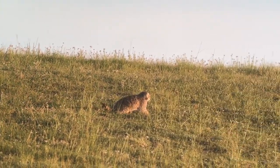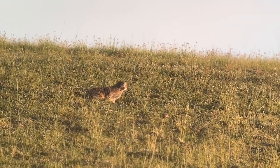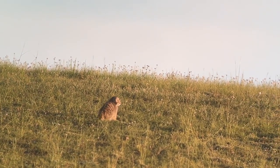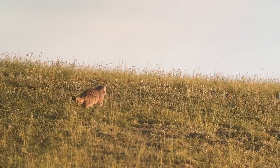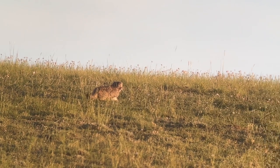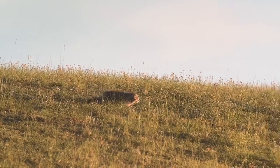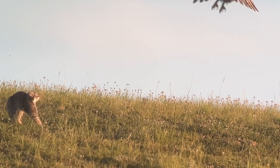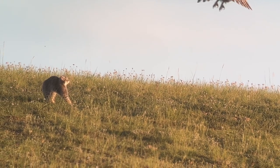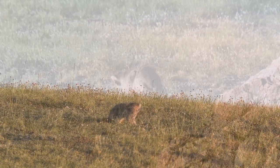Inspired no doubt by Mom's example, this kitten is trying to catch its own vole. This skill, of course, will be critical to its long-term survival. The kitten is startled by the appearance of an upland buzzard flying overhead. But whatever danger there may have been has seemingly passed.